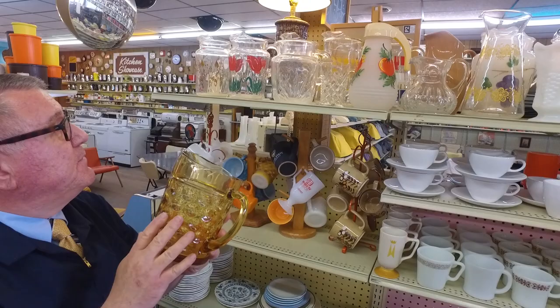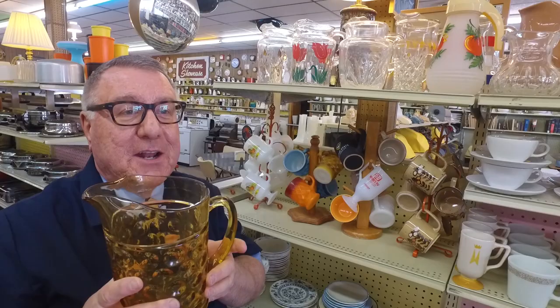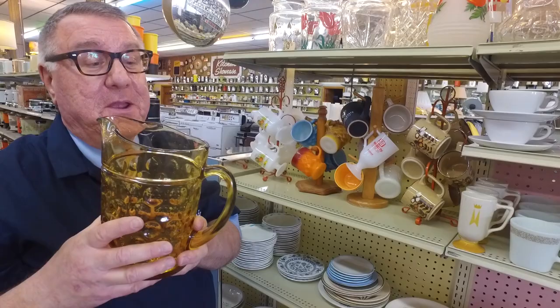And so this is what you used as a water pitcher, you used it for lemonade, Kool-Aid, iced tea, different kinds of drinks. A pitcher of margaritas. Yeah, or beer or something. Oh yeah, a pitcher of beer would go great in that. Okay.